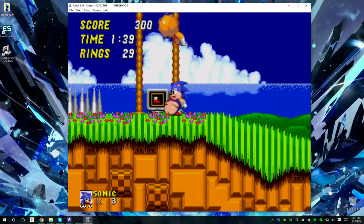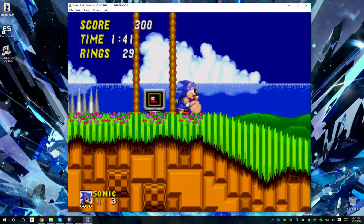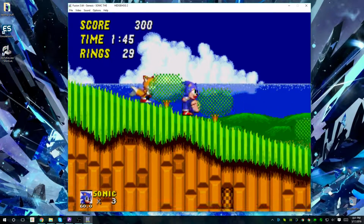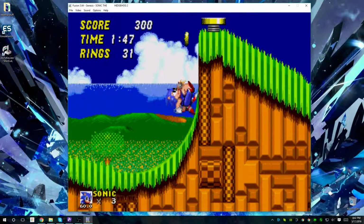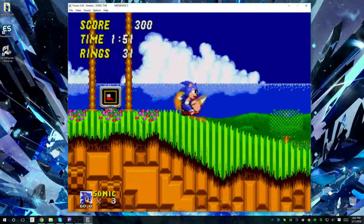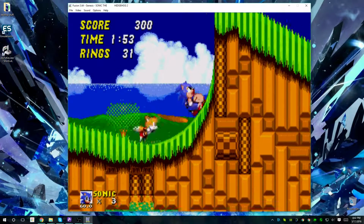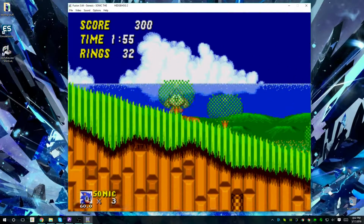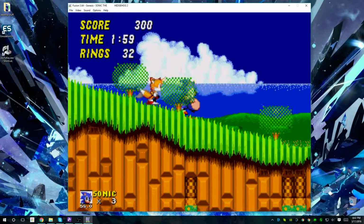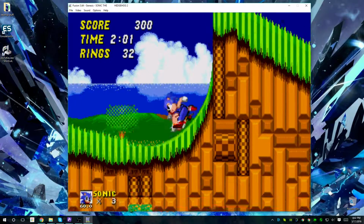And it's funny, I actually get stuck at this part a lot. I don't know if they ever thought about this. I actually can't get past this part because he can't get high enough to get out of there. I guess I just have to run back and forth a bunch of times to get him a little bit faster. Oh man, almost. But you can see this is just a total novelty game.